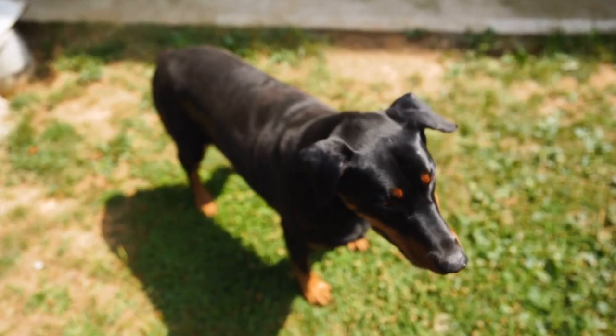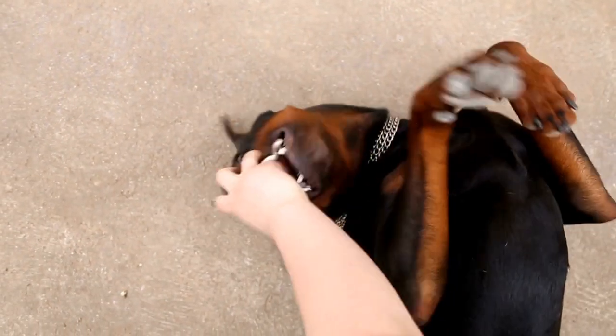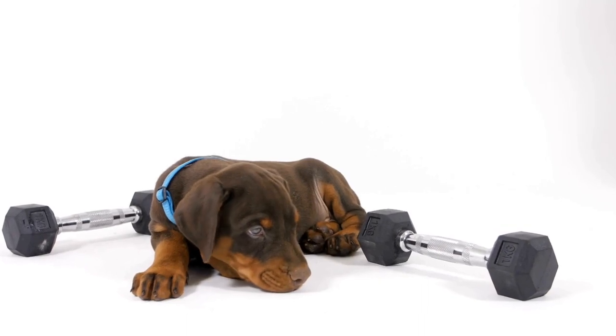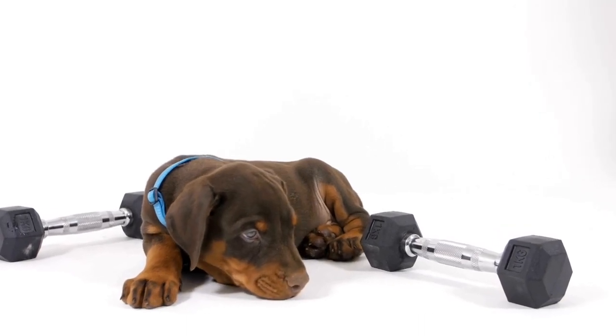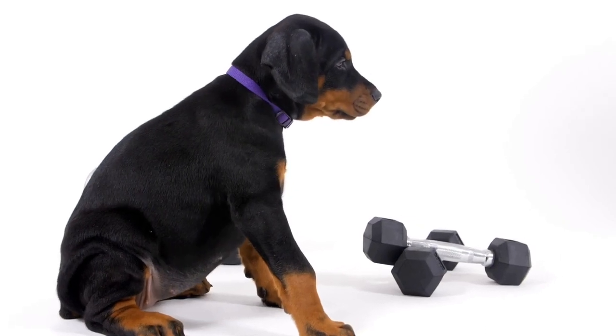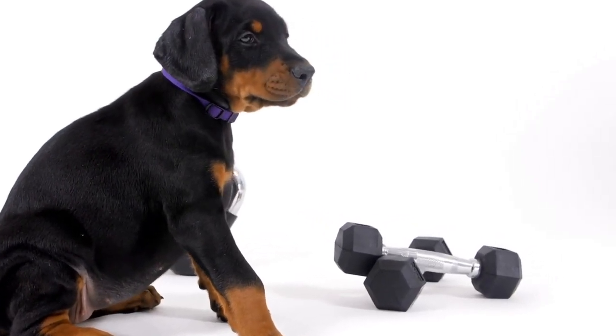1. Phantom limb pain. Some Doberman Pinschers may experience phantom limb pain after tail docking. This is a sensation where the dog feels pain in the tail area even after it has been removed. If you notice any signs of discomfort, consult your veterinarian for appropriate pain management options.